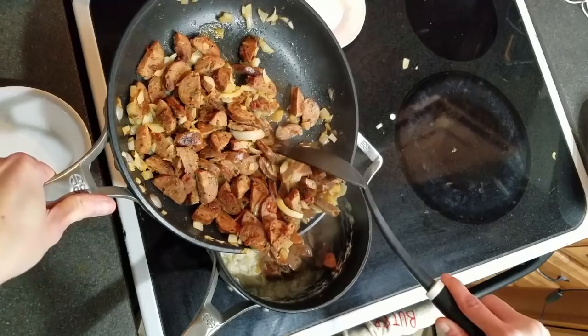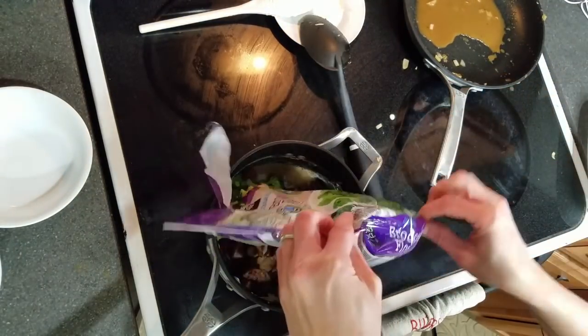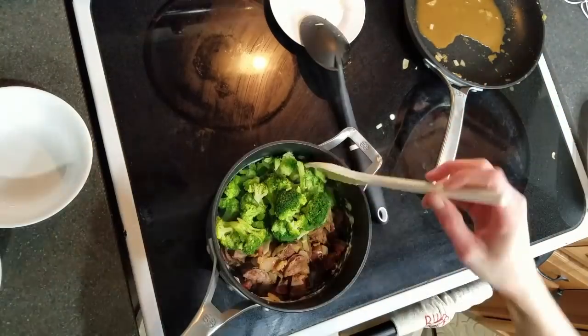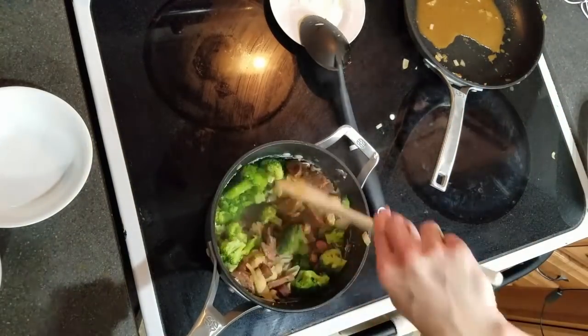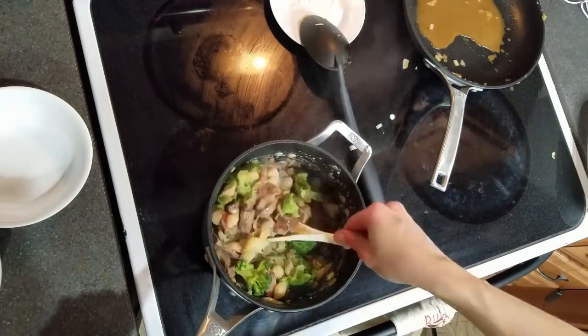So I added the chicken sausages and the onions to the pot, and then once the broccoli was done, I just mixed it right in. It served 4, and it created a huge serving. Actually, we were able to fill our bowl up pretty full, and it was actually pretty good.